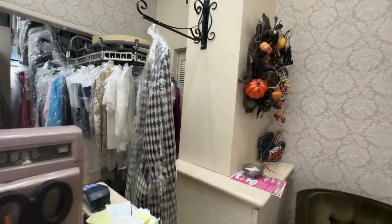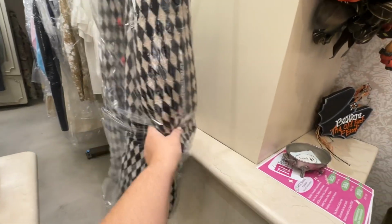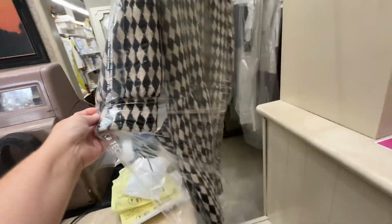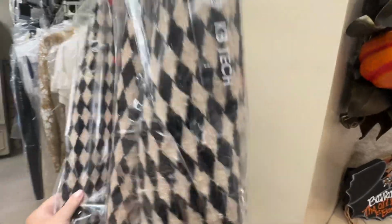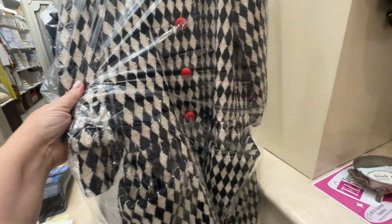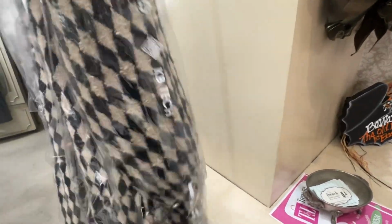We're going to take this to the Manhattan Vintage Show. This amazing Moschino coat here, which they did the dry cleaning on and the depilling and making it look beautiful. Wow, I'm really excited. So cool. Very Harley Quinn. So, very Harley Quinn.